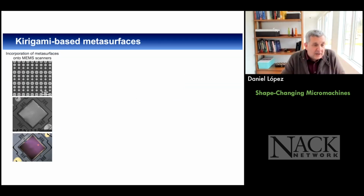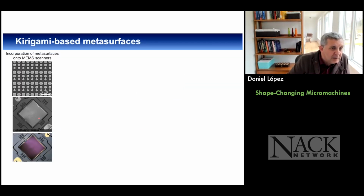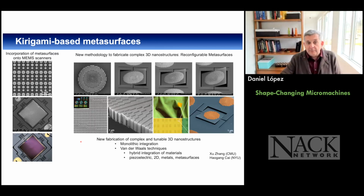Then what you can do now is the same thing that we did before. Remember, we were putting these flat optics on top of MEMS. Now we are putting these little flat optics on top of this little kirigami structure. Look at the sizes. These MEMS are the same I showed you at the beginning, 500 microns, half a millimeter. Now look at the size. This is literally 5 microns now.